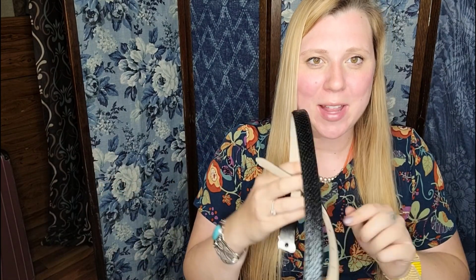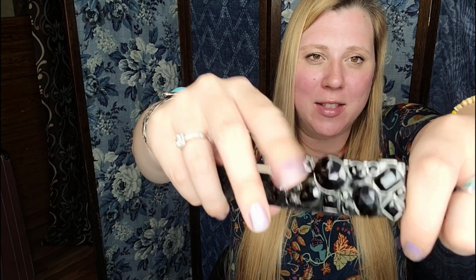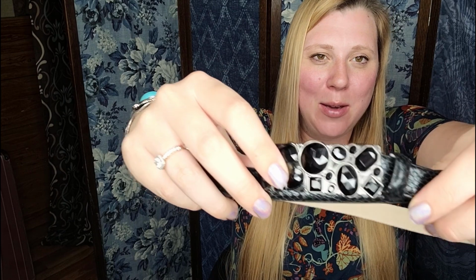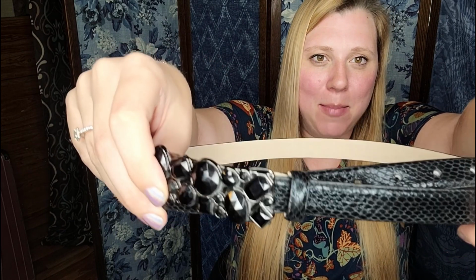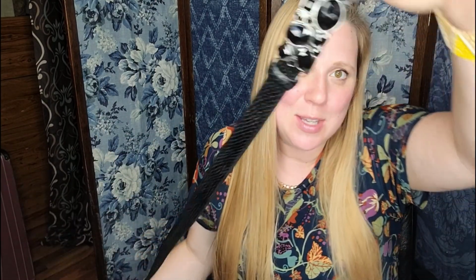Okay. This belt fell on the floor as they were rolling out new bins, and I rescued it. So this is just a snake print belt. This kind of looks like a New York & Company or White House Black Market belt, but this one doesn't have a brand on it, but it does say genuine leather, and it is a cute style. So it is like a skinny belt. Did grab that one.